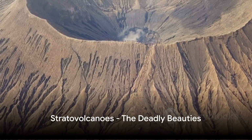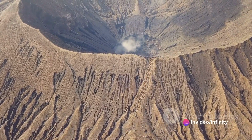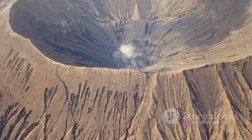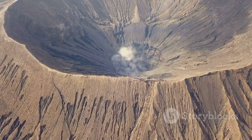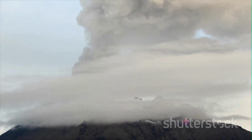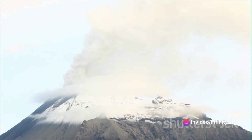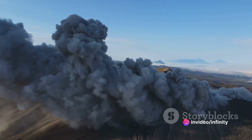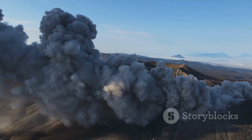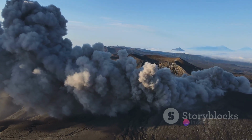Last but not least, we have stratovolcanoes, the deadly beauties of the volcano world. These are not your everyday run-of-the-mill volcanoes. They stand tall, majestic, and extremely dangerous. Stratovolcanoes, also known as composite volcanoes, are characterized by their large size and symmetrical cone shape. This symmetry, while aesthetically pleasing, is a telltale sign of their potential destructiveness. They are formed over thousands of years through alternating layers of ash and lava, each eruption contributing to their towering stature.